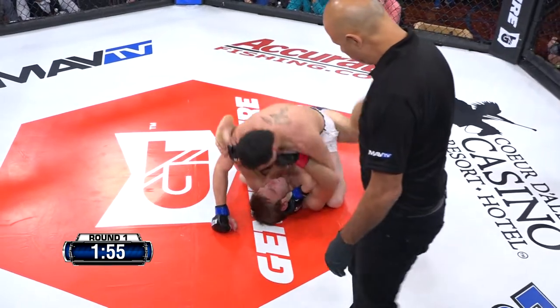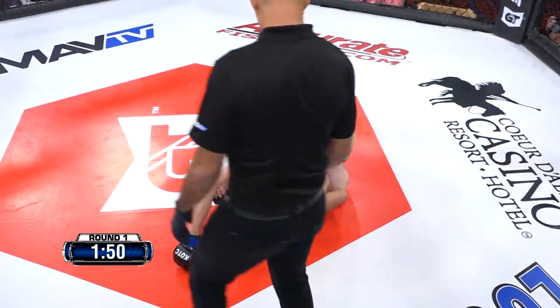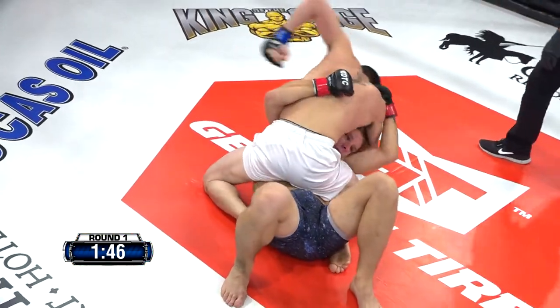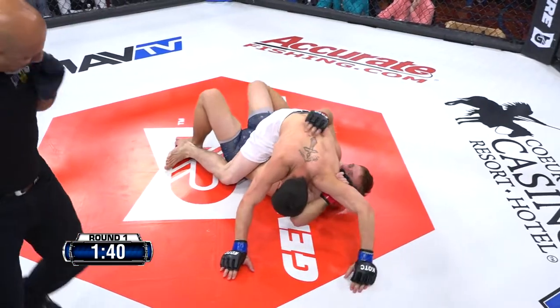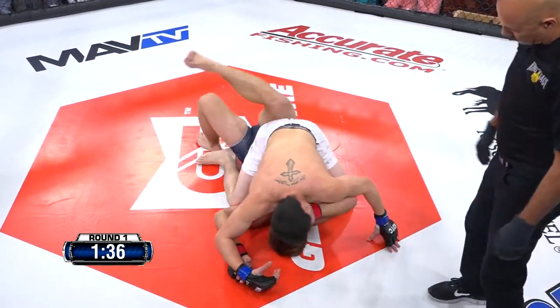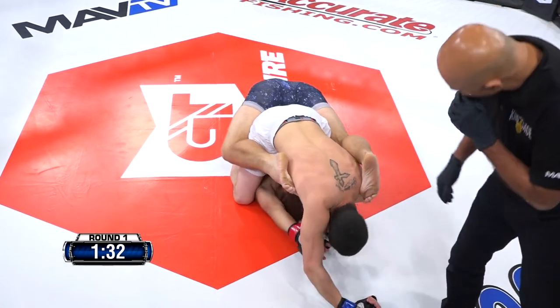Austin Williams gets up in the full mount position. Johnson just looking for a way out of this. Hasn't been easy for him at all. Robert Johnson trying to reverse things, but can't quite do it. As Austin Williams postures up, lands a nice elbow there. And more to follow up.